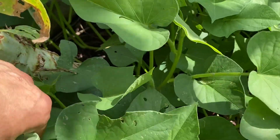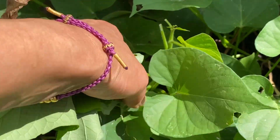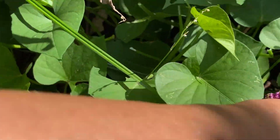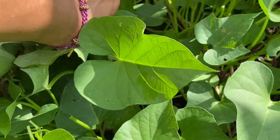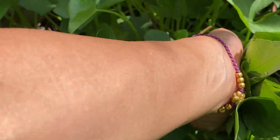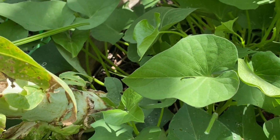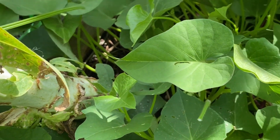So when you see leaves with holes like this, it's easy. Just remove them. That's all you do. Sometimes it does not mean your plant has disease. It could be just eaten by snails, or just natural. Sometimes it does this. That's fine. Just remove it. Then it will produce a healthier one again.